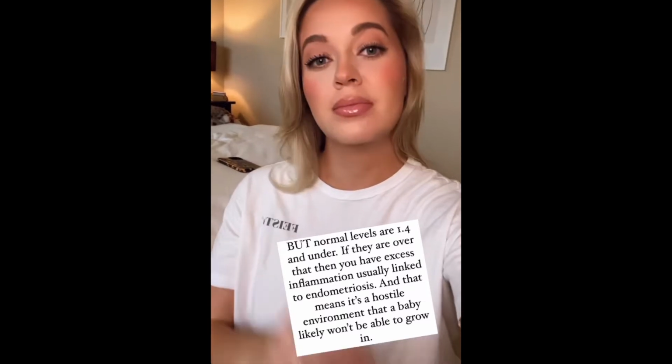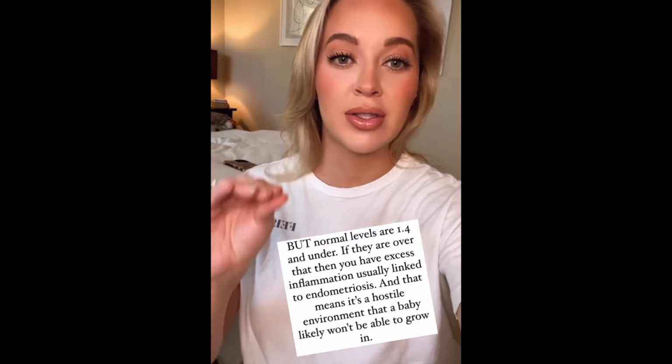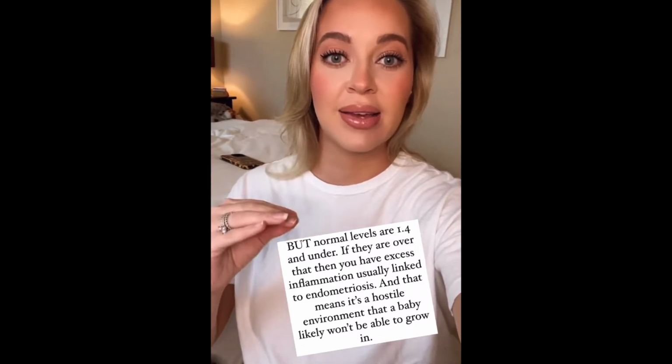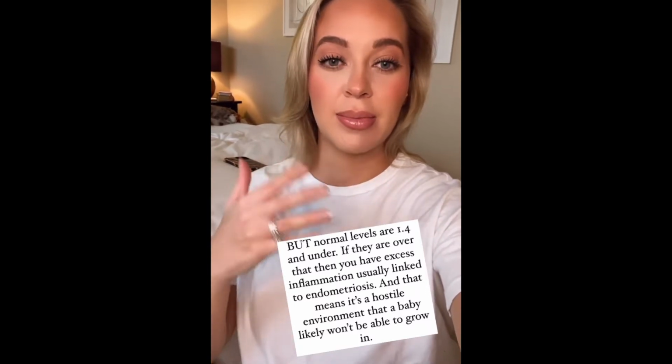That is normal. However, normal levels are 1.4 and under. If they are over that, that means excess inflammation, usually linked to endometriosis. It can be linked to other things too, but that's the most common. It can also test for infection like endometritis that I touched on briefly last night. I did not have that, but it can test for everything all at once.